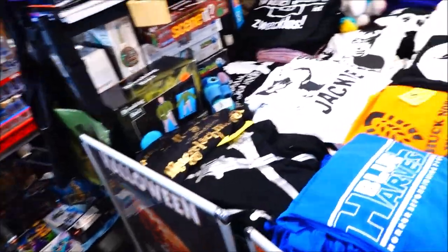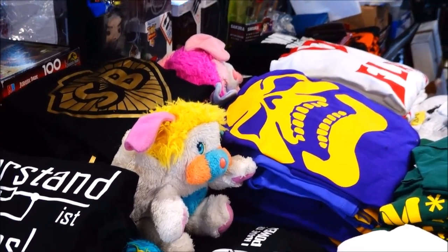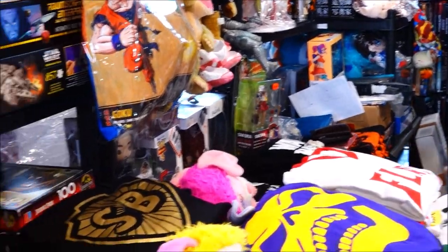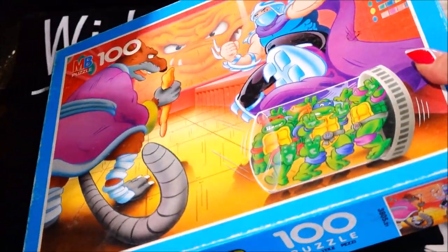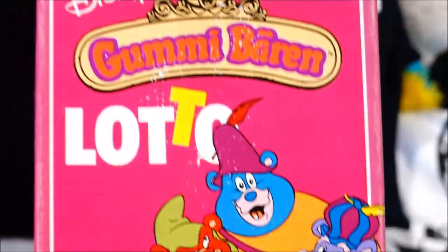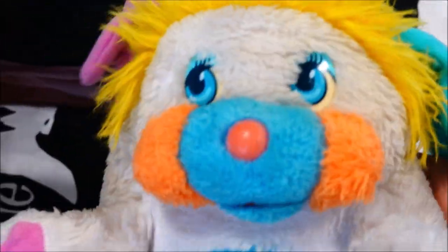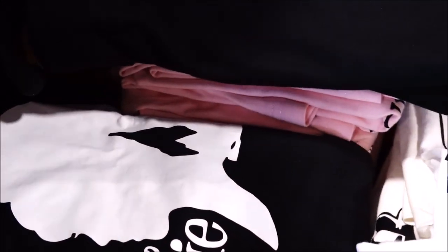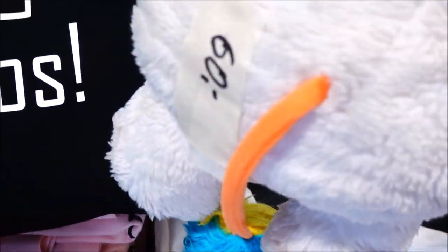Oh, I spotted a Popple. Can you see it? There it is. And there's another one, the pink one, behind the whatever it is. I'm wondering if there are more girls' toys at this vendor. A turtles puzzle, nice and colorful. And what's that? Something from the Gummy Bears, I think a board game or a card game. So cute. The price is not exactly cute. 60? Thank you. Bye-bye, Popples. It was nice to meet you.